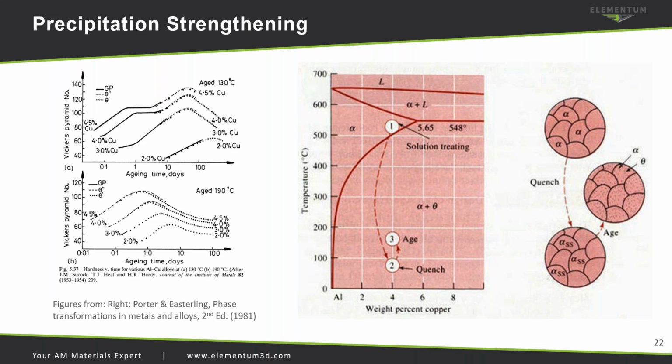So starting at point 1, we can take our alloy of a given composition. In this case, this is an aluminum copper alloy that's around 4%. We can heat that up to our alpha aluminum phase field so that we actually only have alpha in our microstructure. And so all of our solute atoms, all of our copper, is contained within that microstructure. And this is called a solution treatment. We then quench that to freeze that microstructure so that we only have alpha phase. And then we go to step 3, which is an age, where we go back up to a slightly elevated temperature to start to form that theta phase, which precipitates or forms small particles that then add strength to our material.